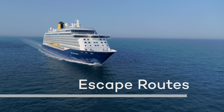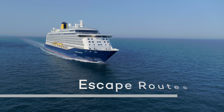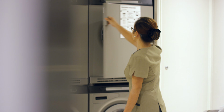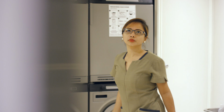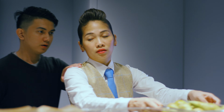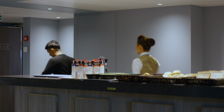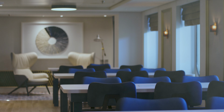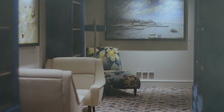Escape routes. You need to know how to directly go to your emergency station from either your workplace or your cabin. Only knowing one route isn't enough because that route may not be safe to pass through or it may be blocked entirely. During a fire, smoke and toxic gases kill more people than the fire itself.